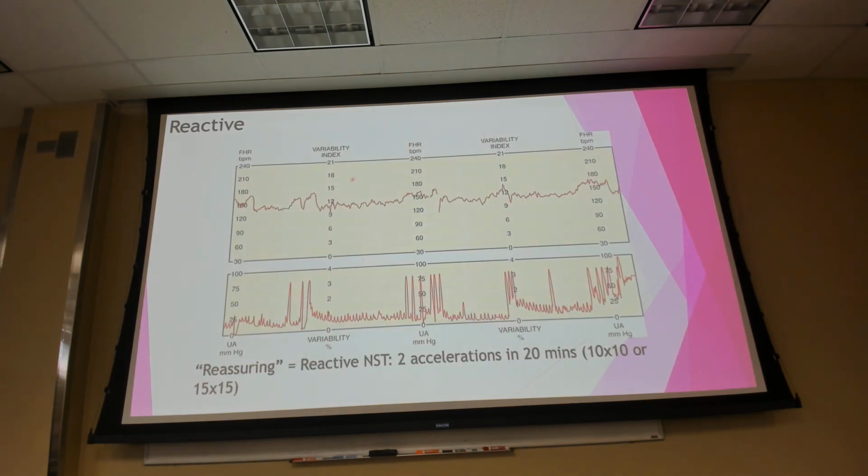Here's another indication of a reactive strip. Down at the bottom, this is mom, and mom is contracting. At the top, this is baby's response to that. So baby comes up, we've got acceleration here and acceleration here, and then we have all this variability, which is good. It's not too much, but it's good because it's coming up and down. We've got another acceleration here in response to maternal contraction. It could be a response to baby moving, or it could be in response to maternal contractions. And then at the end here, we've got another acceleration. So this is considered a reactive strip, a reactive non-stress test: 2 accelerations in 20 minutes, 10 by 10 or 15 by 15.